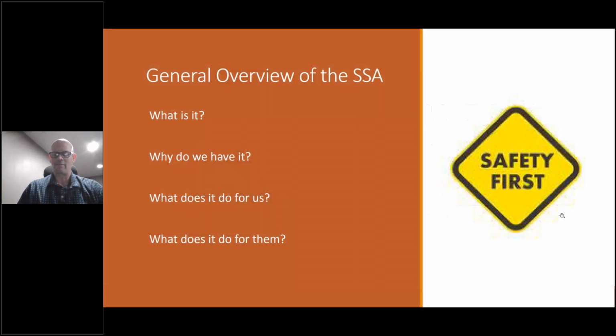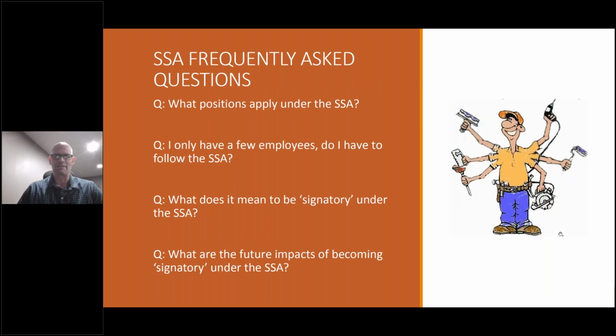So hopefully I can give you guys a good overview of what the site stabilization agreement is, why we have it, what it does for us, and what it does for you guys as well. So really, just a quick overview. It's an agreement between all the unions, but there are 3 parties to it now: the Battelle Energy Alliance, Fluor Idaho, and now NRF has also signed up to it this last year, to be the operators for it.